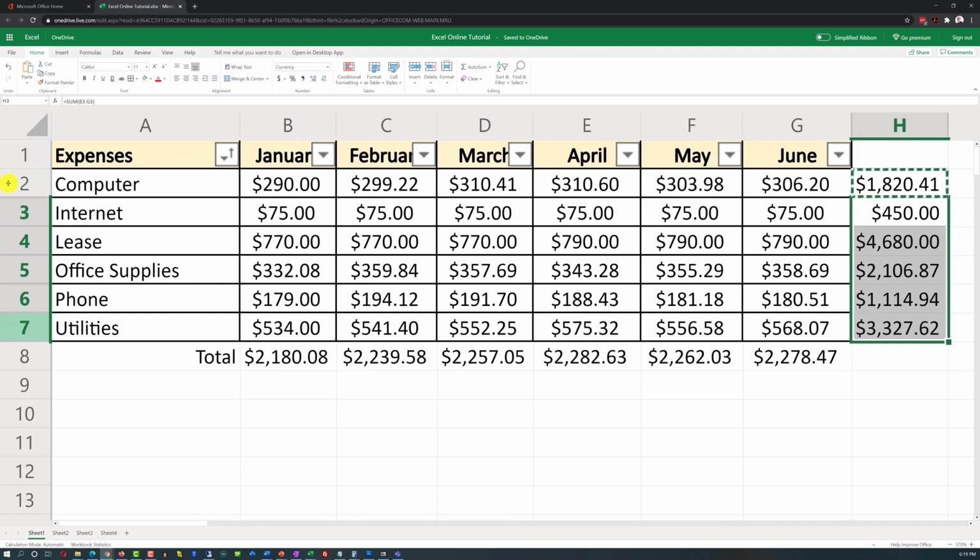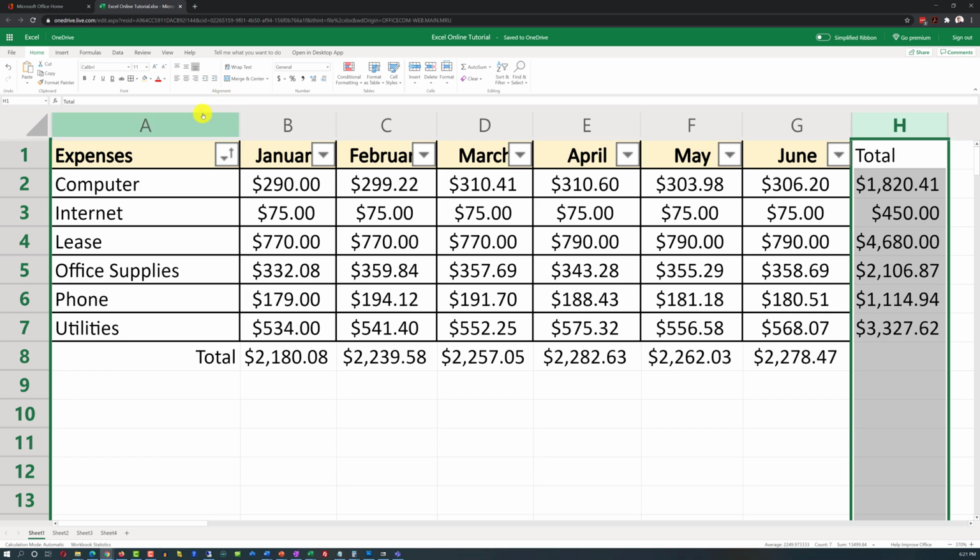in column H. The only other thing we would need to add is the title for this column. So we can just type total, and similar to the way how we formatted other columns, we can format column H. We just need to select the column and click Center Formatting.